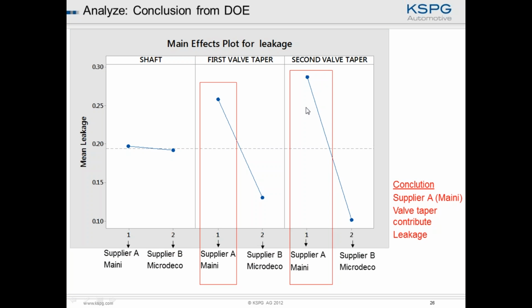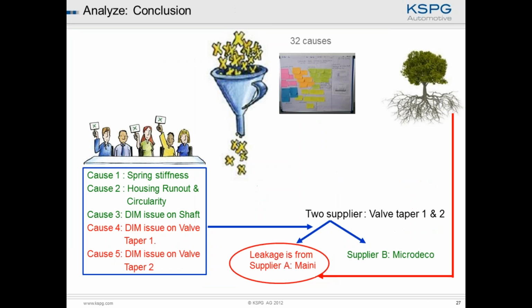Same thing for the second wall taper, that is the second part, assembly part. For supplier A, the leak value is showing at the higher limits, and for supplier B, the leak value shows at the lower limits. So the conclusion is supplier A, that is Mani wall taper, contributes to the leakage.